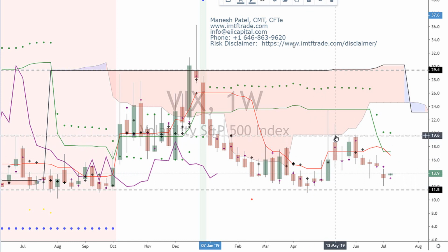So we got to that level a couple of times, but we never followed through in going down to the support until this week. You could see on June 3rd we hit that resistance, and then on June 10th we followed through. And you could see now we have a high probability of getting down back to the support at 11.5. So we are going to be bullish until we get to that level. Let's go look at the E-mini S&P 500 futures.